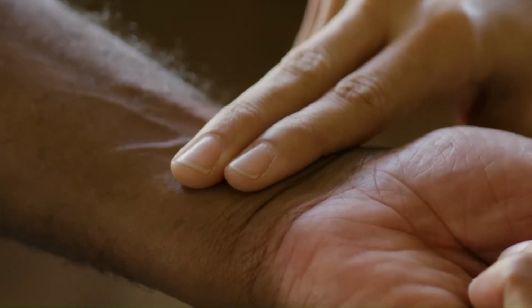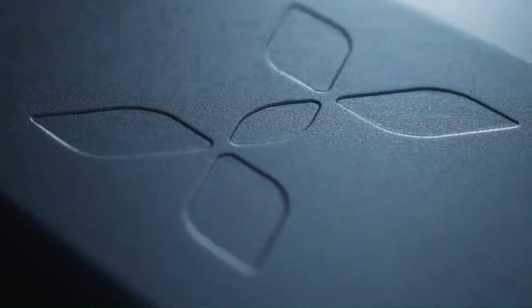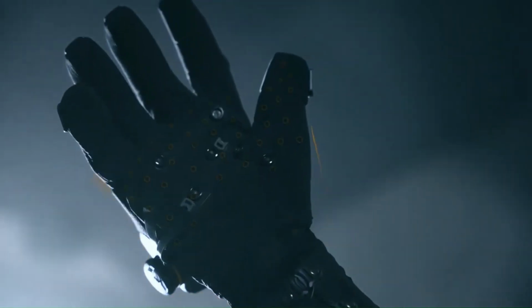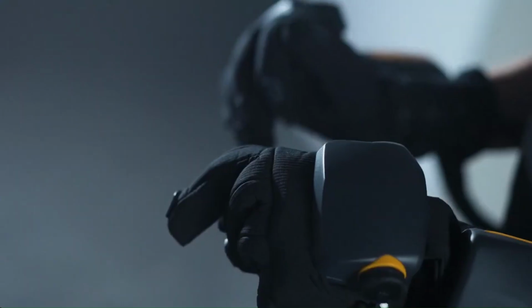HaptX gloves are currently used in a variety of applications, including VR training, product design, and teleoperation. The gloves are also being explored for use in other applications, such as rehabilitation and gaming.